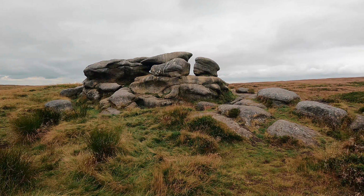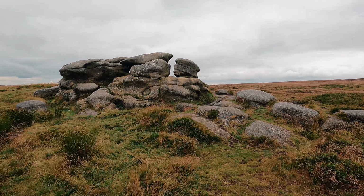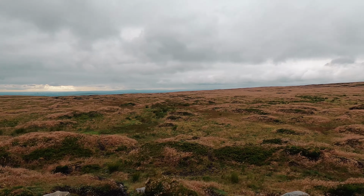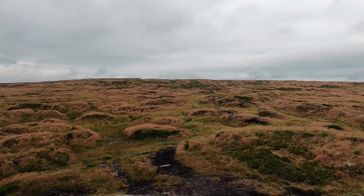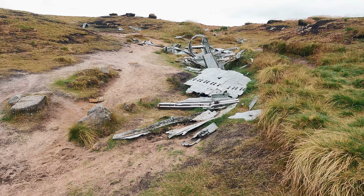Made it to the Herne Stones, just off of the Pennine Way, just south of Bleaklow. Currently stood on top of the Herne Stones. It's a little bit blowy. Other than that, it's quite nice.